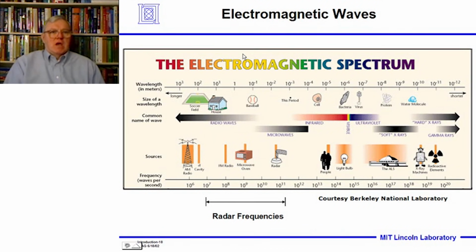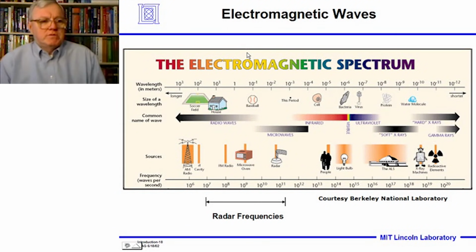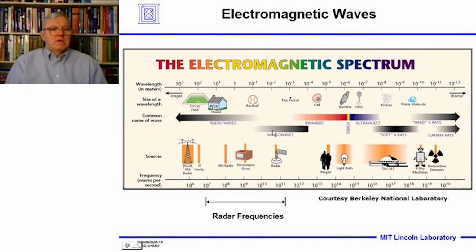Okay. Now, I've been alluding to the fact that these are electromagnetic waves that we're transmitting, and I want to let you know what part of the electromagnetic spectrum we're dealing with. Here we have a table with some visualizations, courtesy of Berkeley National Laboratory. It's a logarithmic scale, and each one of these units is a factor of 10 in wavelength. There's something that tells you how big it is, like 10 to the minus 1, in meters, that's the size of a baseball.